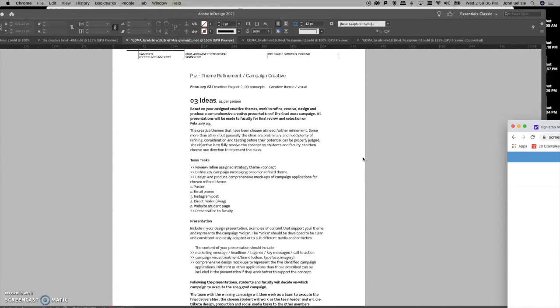The creative themes that have been chosen all need further refinement, some more than others, but generally the ideas are preliminary and need plenty of refining, consideration, and testing before their potential can be properly judged. The objective is to fully resolve the concept so students and faculty can then choose one direction to represent the class. This is when everything gets decided.